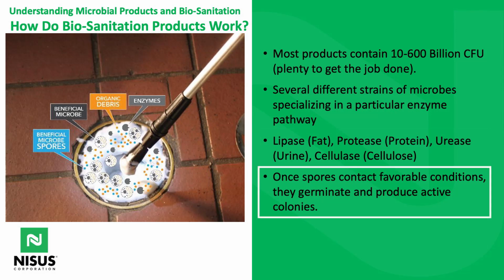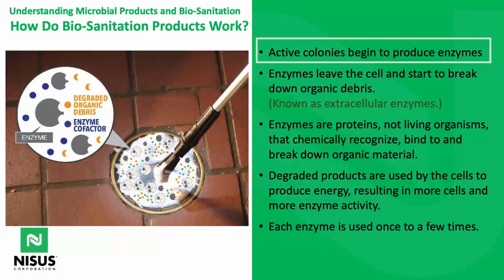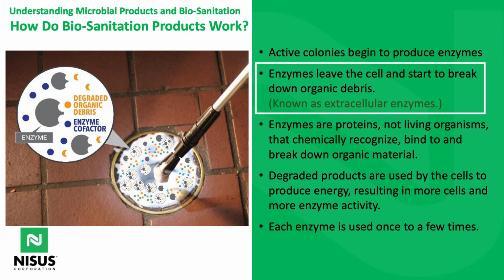Once those spores, or those colony forming units, contact favorable conditions, they germinate and produce active colonies. Once they break that dormant phase and become active, that's what starts the entire process. Those active colonies then start to produce enzymes. We call these extracellular enzymes because they're manufactured inside the cells, and they go outside of the cells to actually have their function.